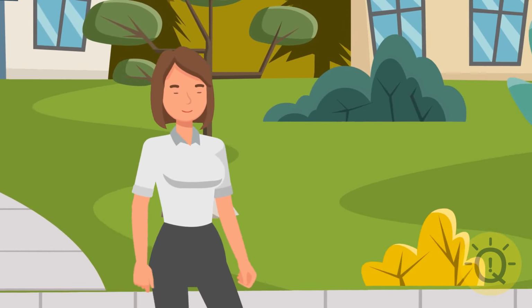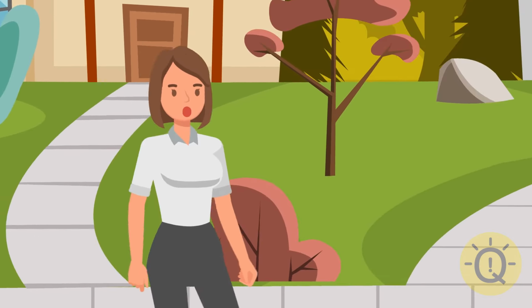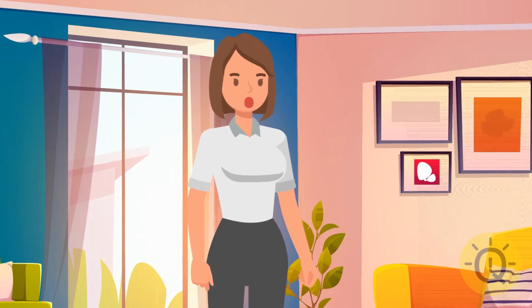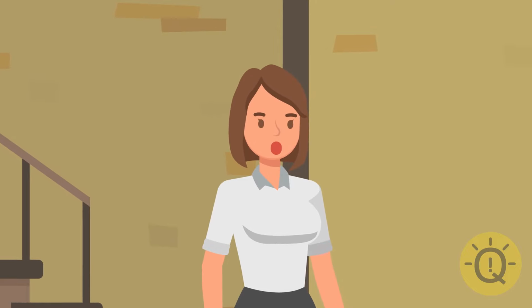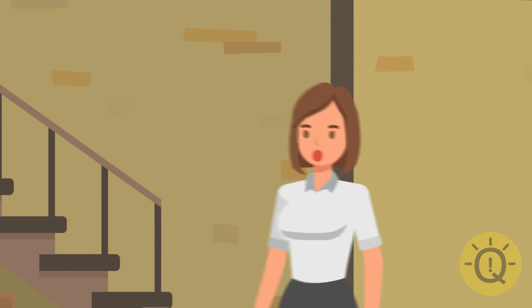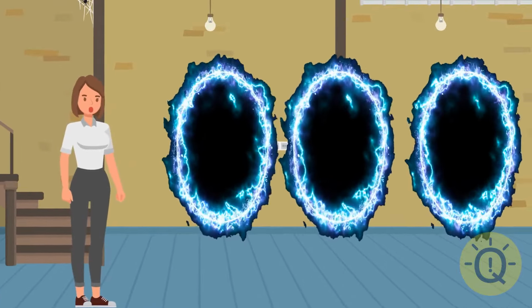Laura was walking home from work when she heard screams coming from a nearby house. She immediately rushed in to help. She followed the voice and it guided her to a basement. As soon as she walked in, the door slammed shut. 3 portals opened in front of her. Only one of them led to safety.